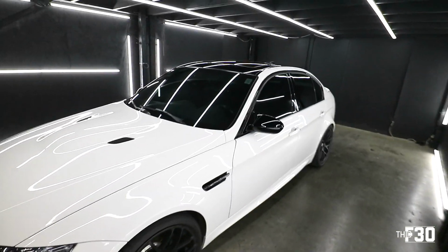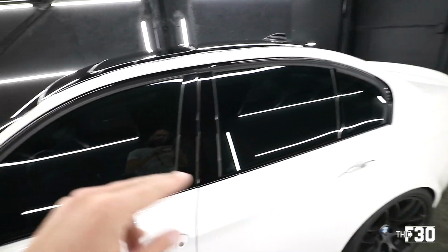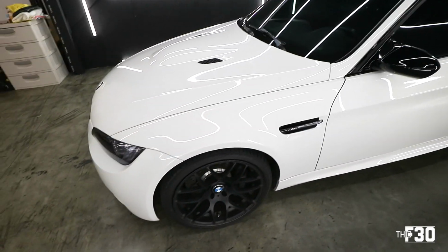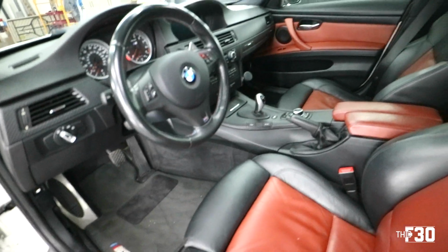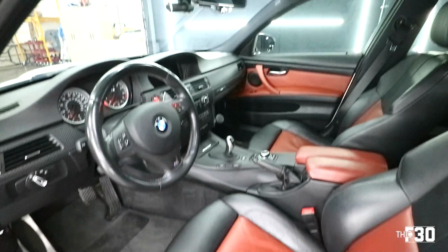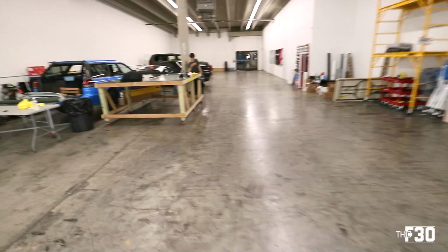But yeah, man, I just wanted to give you guys a little update on the E90. Oh, it's looking so good. So we did 20% tint, SunTech all around, and then we did 50% SunTech tint on the windshield. So this thing is looking money. And I also did a little bit of work detailing the interior. I got to do a little more work on the leather, but man, this car is just looking insane. Super happy with it right now.